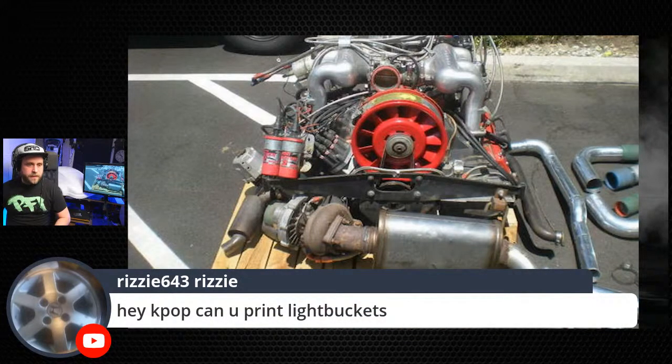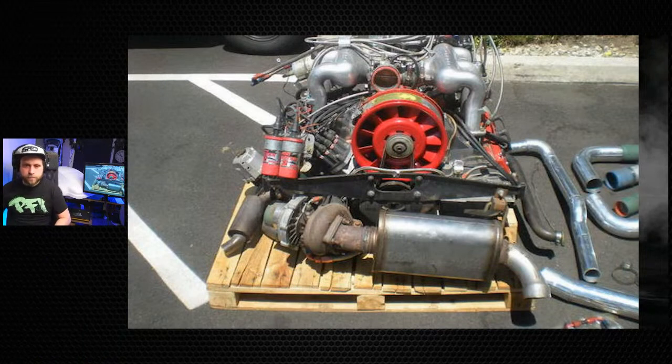Can you print light buckets? I guess I could. Light buckets are hard because then you got to follow the contours of the body. So, yeah, I printed light buckets for the MCD back here, the MCD Abarth. That was pretty cool.